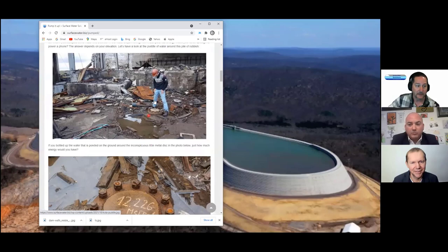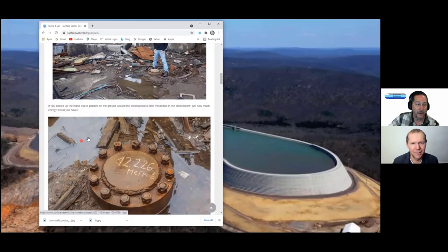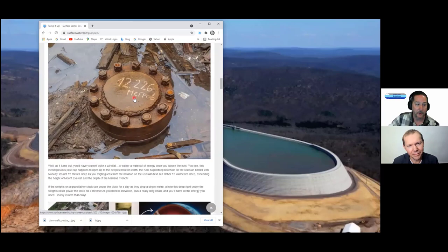Well, the answer is going to depend on the elevation. If you look at this little cap right here, it looks inconspicuous, but if you were to pick up the water here, you wouldn't have a whole lot of potential energy unless you took the nuts off of this cap. If you took the nuts off of this cap, this happens to be in Russia, it would open up to the deepest hole on Earth. You might see this little decimal. They swap it around in Europe, a decimal and a comma. This is not 12 meters deep. This is 12 kilometers deep.